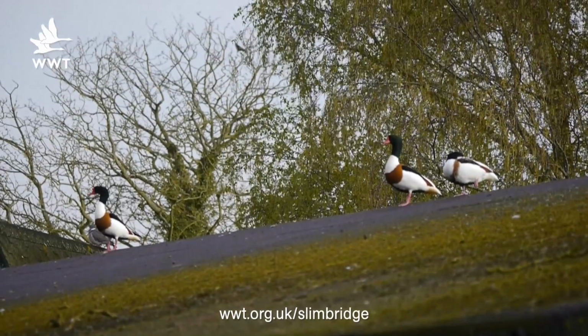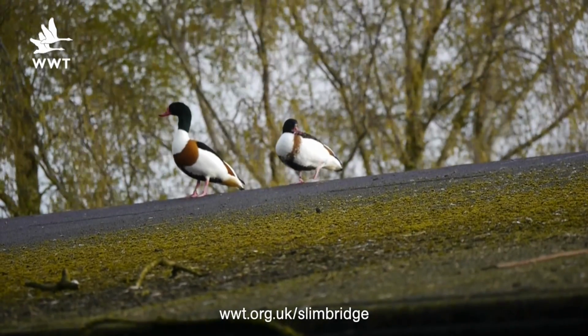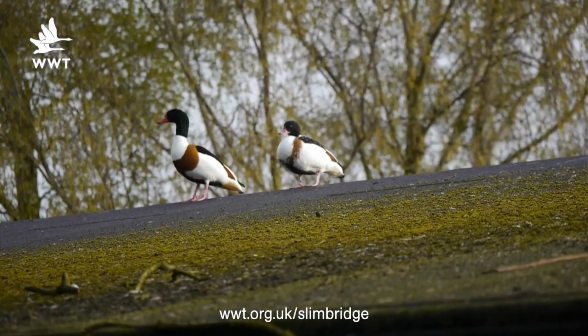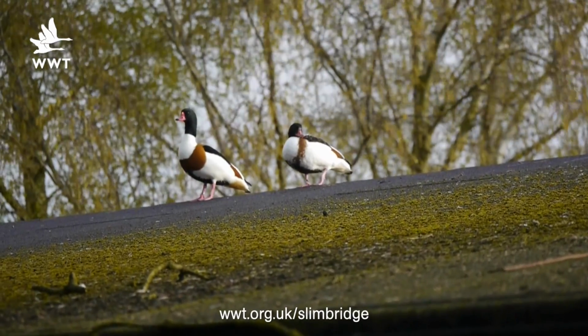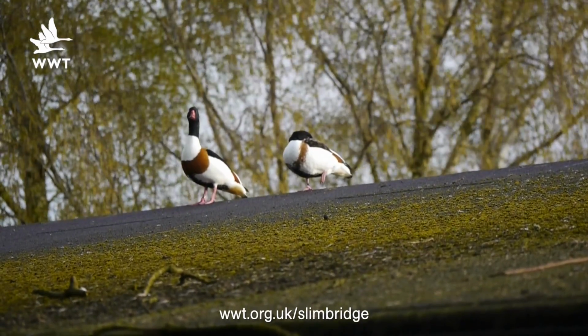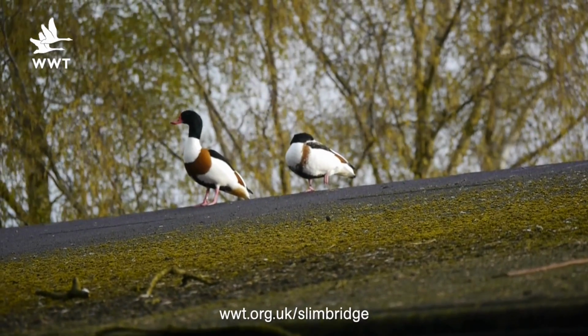If you visit first thing in the morning, you may well see the shelduck sitting up on the roofs of hides and some of the barns locally. They do this every year. Females are sort of looking for nest sites, males are displaying to them. And just wonder if anybody else sees this around the country, because it certainly happens here year after year.